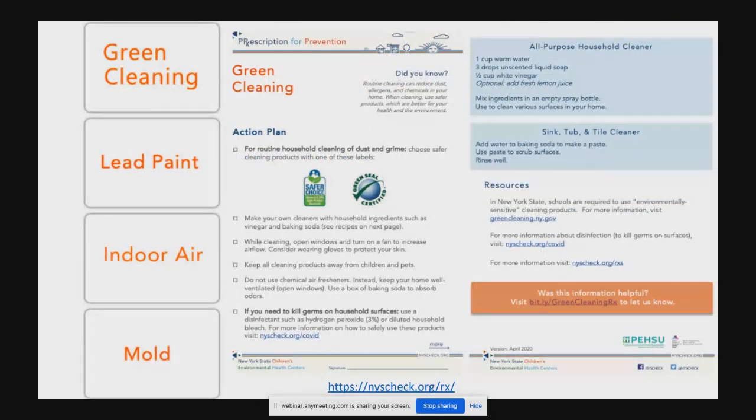What you'll see once you go into this, and it's very easily searchable, but also I have the URLs on each one of the slides. And in there, there's probably about 20 different blocks in this, and you just push on each one. This example I have here is green cleaning, lead paint, indoor air, and mold. So you push on those, and what pops up is really an excellent action plan for families, and can impact the health of children and families, and also for the patients that you care for. So I would take a look at this.